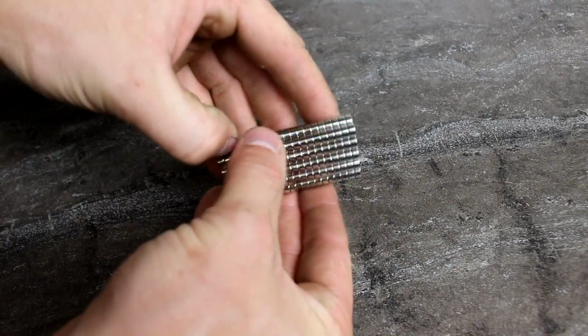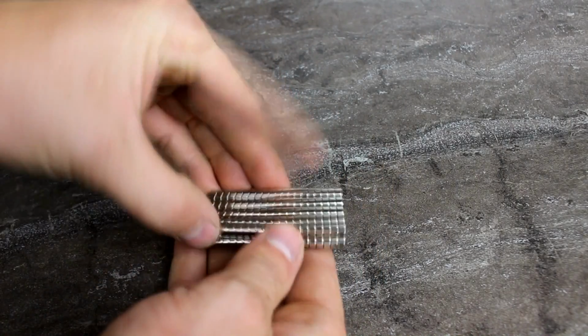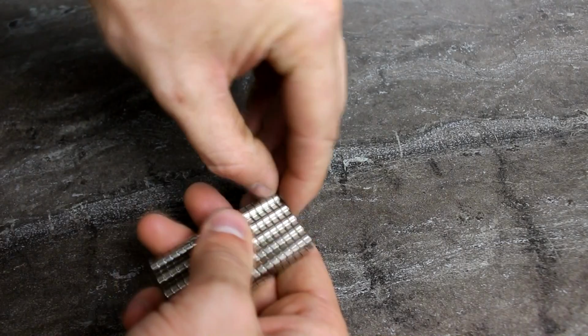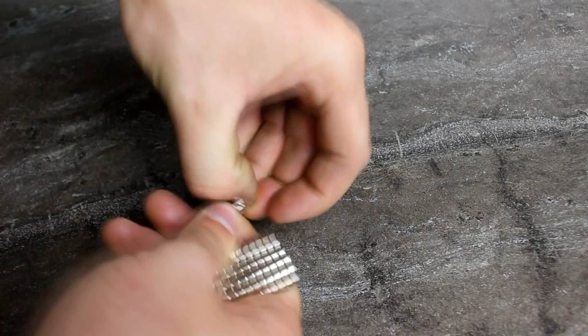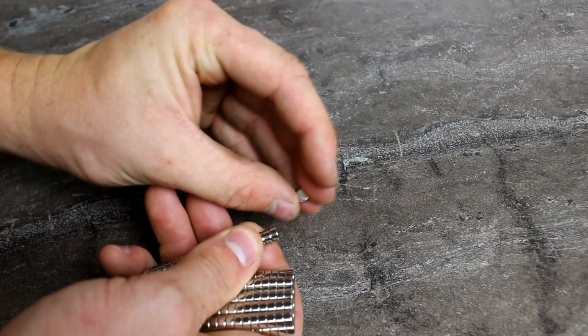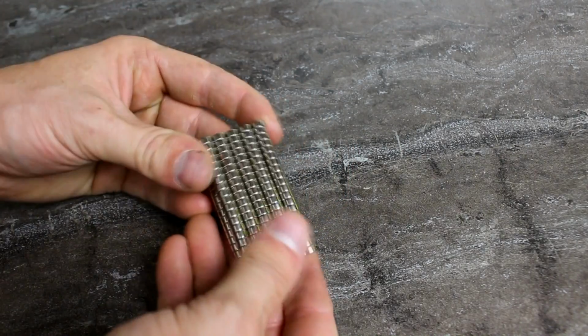So today I've got about 200 of these N52 iron boron neodymium magnets. You see they're about an 1/8 inch tall and a 1/4 inch wide cylinder. They're very strong for their size, and they're quite fun.